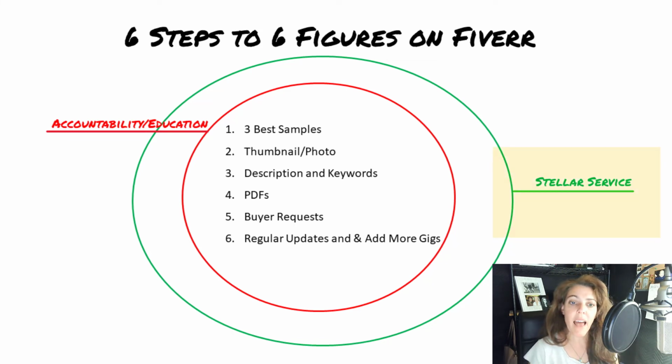And the green circle around that, speaking of service, is we want to have stellar service. And that means really great communication, just going the extra mile and giving your clients exactly what they need and more. Everyone acts like Fiverr is just this cheap place where you just get crappy work. It doesn't have to be like that. There are plenty of people who have found me on Fiverr, who have found my counterparts, people who I coach on Fiverr, and they're from really, really top companies and really amazing clients.